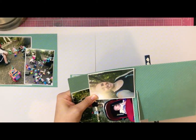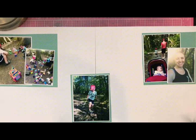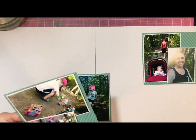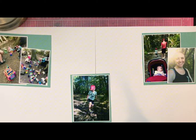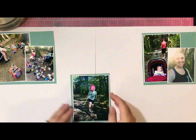Nora was with us in the stroller, and while we were walking, she bounced along because, of course, we're in the woods, so you're running over sticks and stuff. I don't know how she did it, but she slept through the whole thing. It actually rocked her to sleep. So it was just a really lovely family day, and I really want to remember this while it's really fresh in my mind. And so that's why I've decided to do this layout.